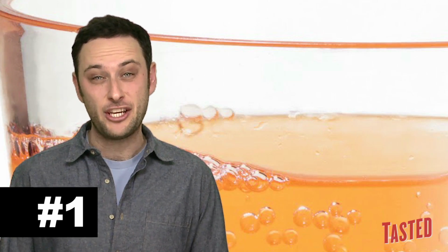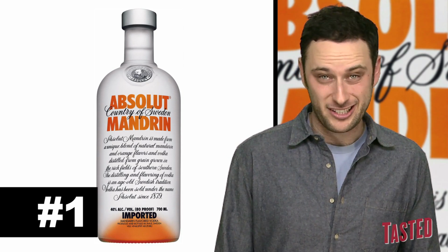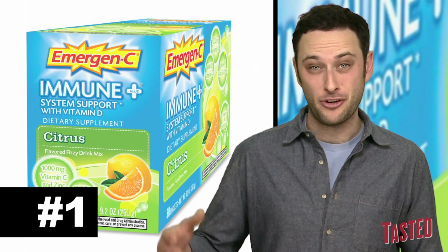First up, we have the Sea Creature, invented by the Spoon Tonic Lounge in Walnut Creek, California. It's made with Absolute Mandarin vodka, soda water, a splash of orange juice, and 1 pack of citrus-flavored Emergency.